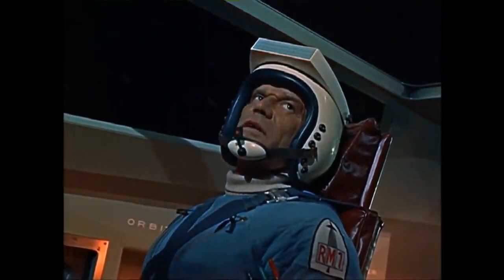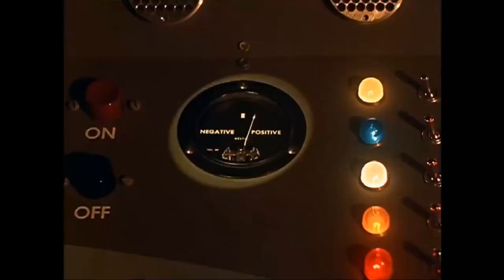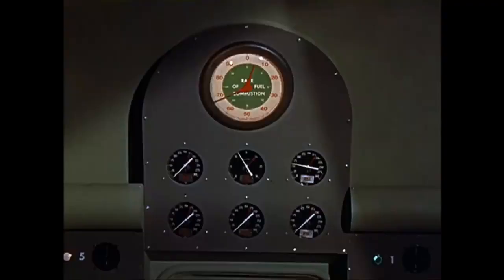Over. Engineer to captain. Water pressure 447 psi, 3 low. Turbo pump 11,000 rpm, right on the button. Actuators steady. Guidance readings okay. Cabin pressure 0.3 psi low. Cabin temperature 72 degrees. Over.